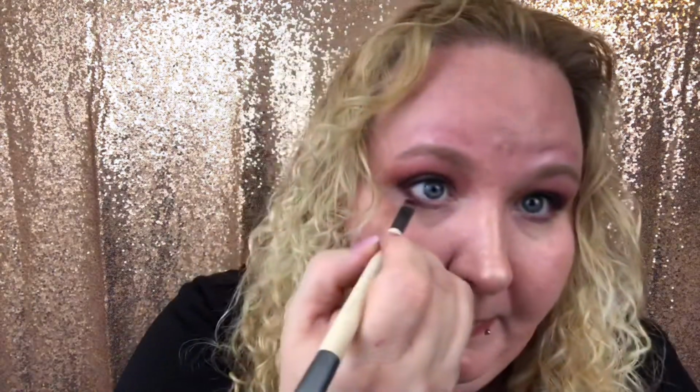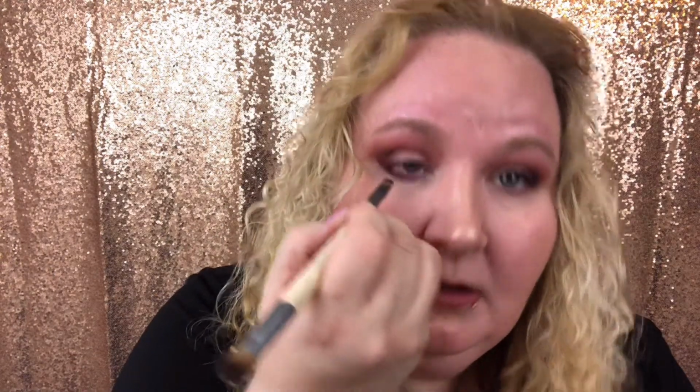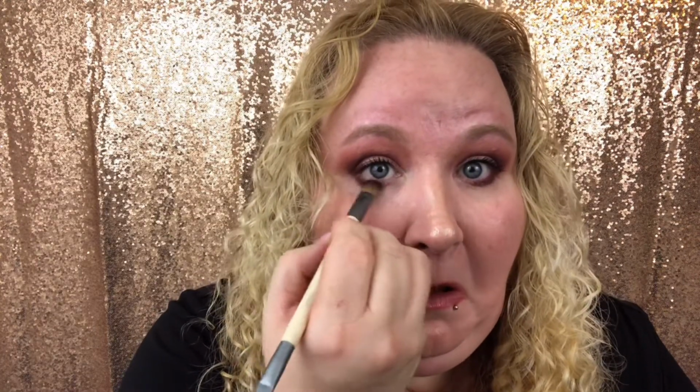Alright, and then for the lower lash line, I'm going to go back in with this shade right here, and I'm going to place some on my lower lash line. And I'm just going to smudge it out a little bit on the bottom here. Now I'm going to pop some highlight on my brow bone and inner corners to lighten it up.